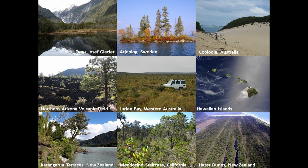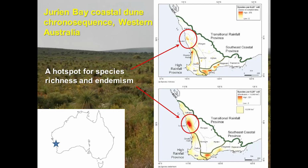But I started off this section of the talk asking about diversity. And to address this question, I want to take you to one particular chronosequence, which is the Jurien Bay chronosequence in Western Australia, the centre of this panel here. Now, it doesn't look much, but it's actually a remarkable place to do soils work, because it's in a global biodiversity hotspot. And so it's a hotspot for both species richness and endemism. There are many species there which occur nowhere else.